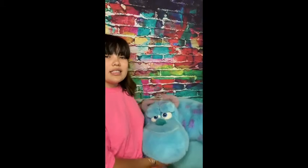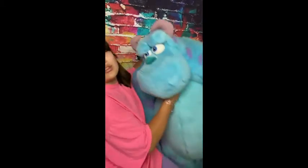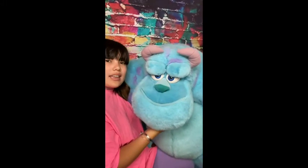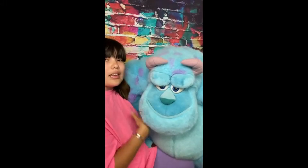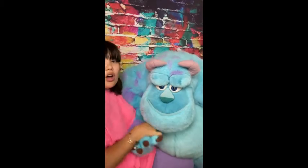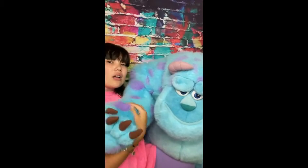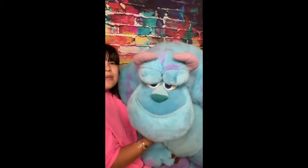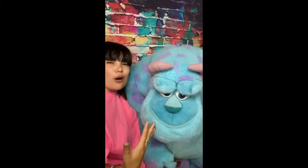Okay, everybody, this is the Sully that I bring. Again, he's only in local Comic-Cons, but I'm sitting down right now and he's pretty big. So what I do is I take his arms and I wrap them around me and just carry him around like that all day, because that really pulls off the look.